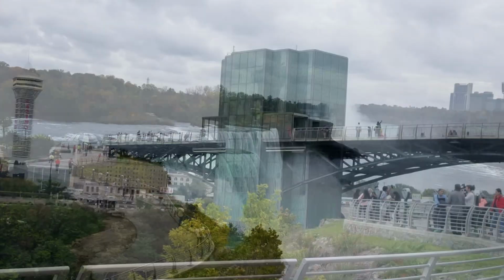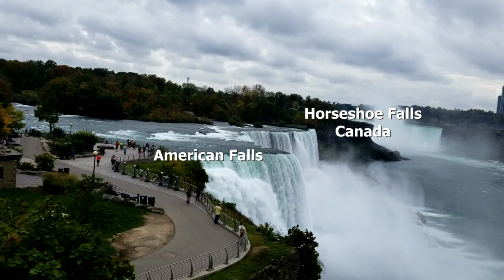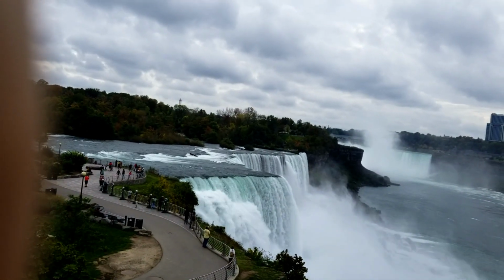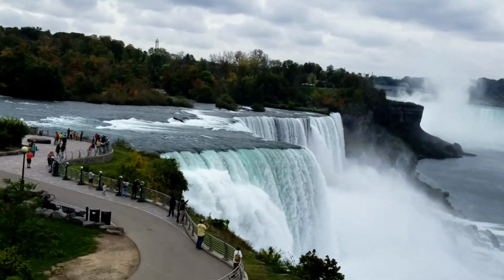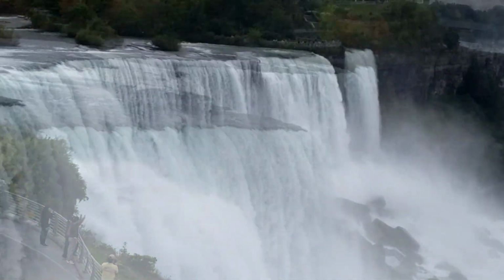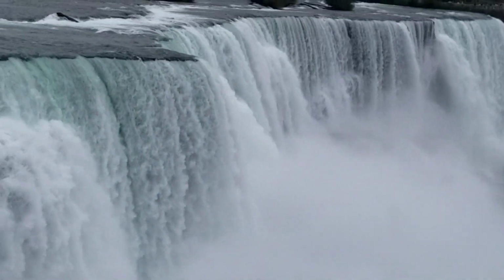It's a beautiful view from there. There are actually 2 different falls here, the American Falls and the Horseshoe Falls, which are in Canada. We're not going to be able to go to the Canadian side because of COVID-19. 3,000 tons of water a second flow over these falls, and the American Falls are a 70-foot drop.